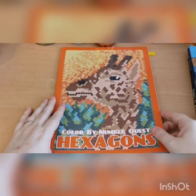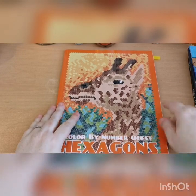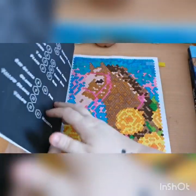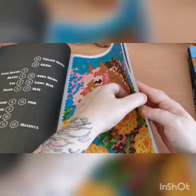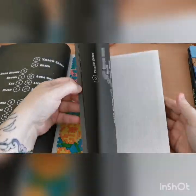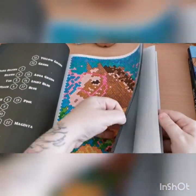Then we have Colour by Number Quest Hexagons. This is by the beautiful Kira Sheshneva. And I coloured this one. And I think this is the first page I completed in the book. I'm sure it is. Yeah, it looks like it.